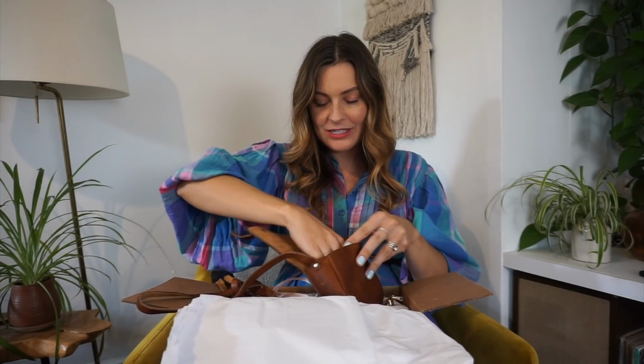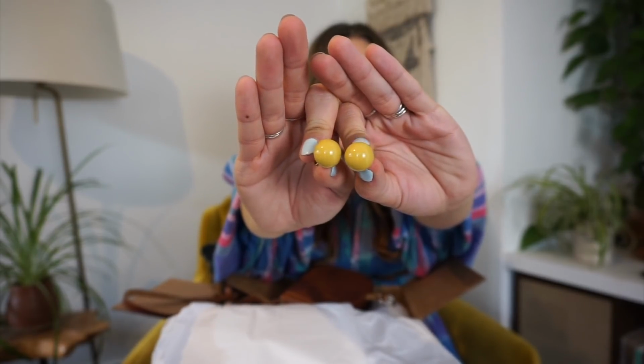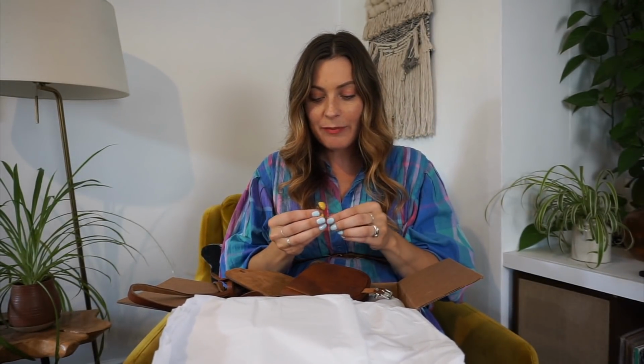Okay, wait. There's some earrings in here. How cute. Little mustard yellow earrings. Adorable. I love them. They're clip-ons. Oh, I can put them on right now.